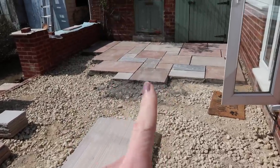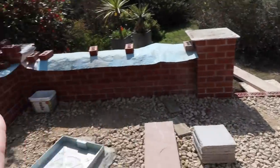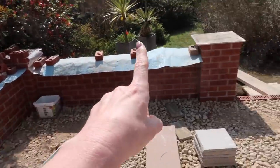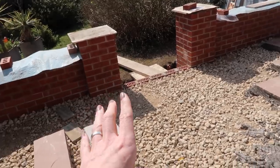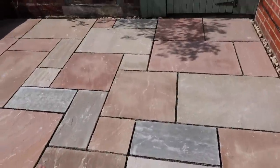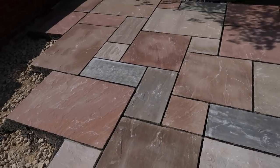They've just started doing the upper end of it. They did that yesterday. And then we've got this wall that's gone in with pillars. There's a pillar there, pillar there, pillar there, and there. There's going to be a step down onto the lawn, and all this is going to be patio in Indian stone, which is what this is. So this is drying now. It should be okay to walk on.